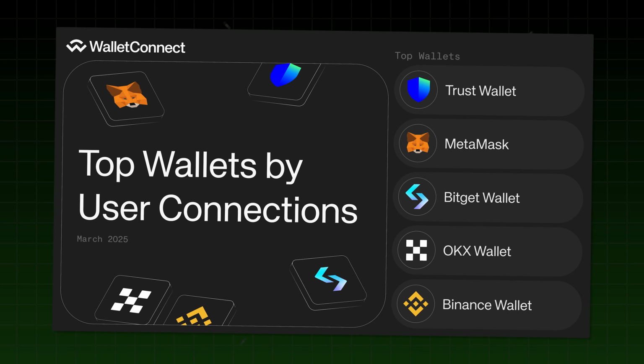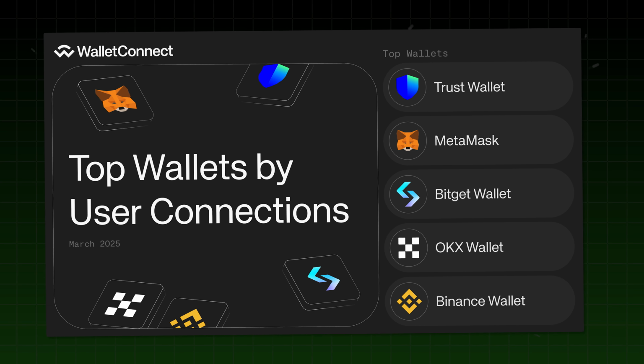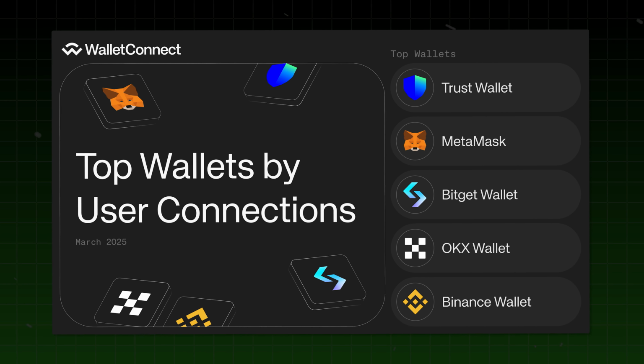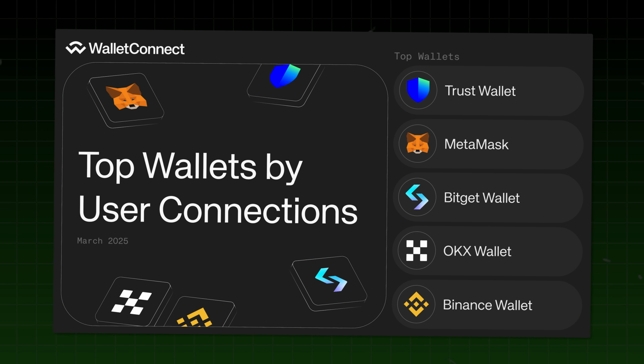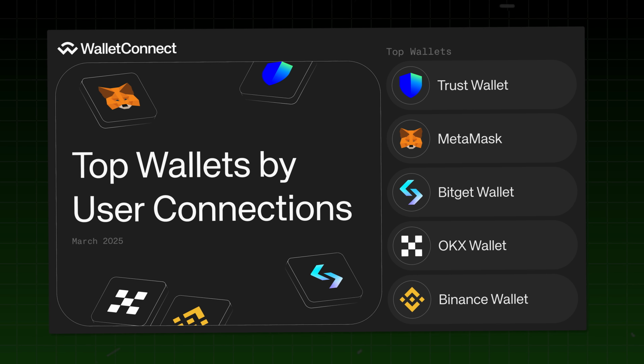Looking at the wallets that are actually using WalletConnect, it's going to be Trust Wallet coming in at number 1, MetaMask coming in at number 2, BitGet Wallet coming in at number 3, the OKX Wallet coming in at number 4, and the Binance Wallet coming in at number 5.